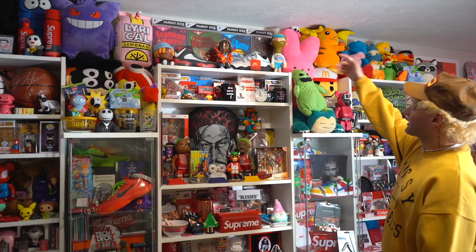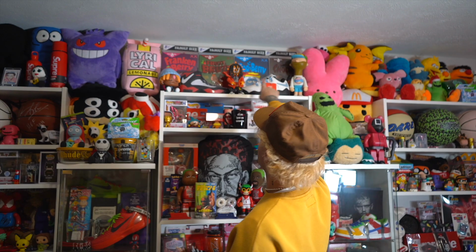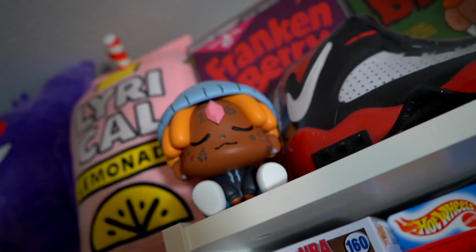Into the middle cabinet, starting at the top, I do got the whole very expensive for no reason cereal collection. That wasn't the cereal you could go get at Walmart or whatever. You had to get that from his website, and it was super expensive. Actually, I guess lastly, I do want to say this little Uzi figure. That's a really cool figure. You don't really see that too often.